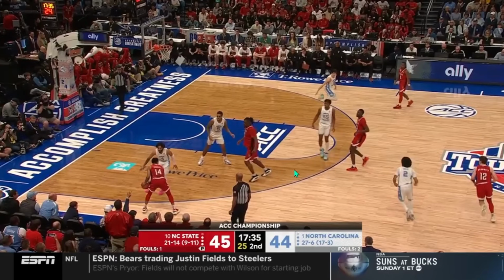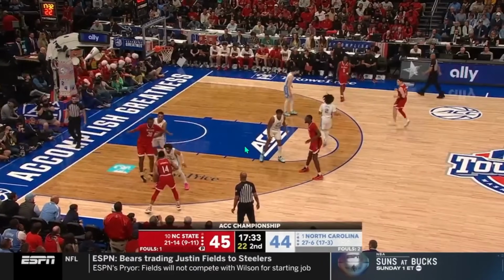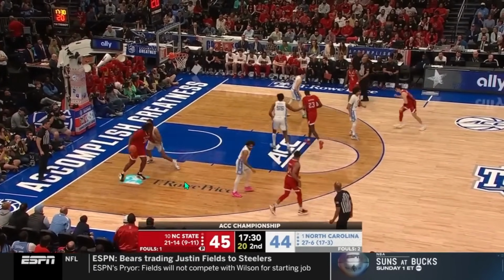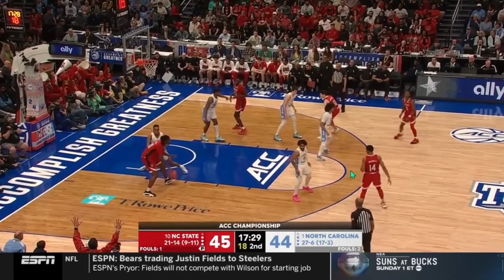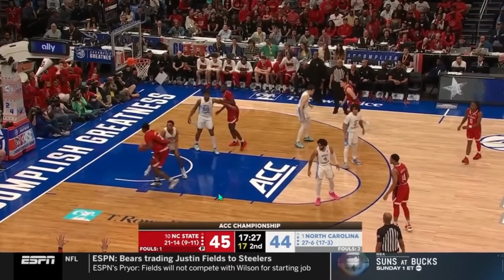It isn't the only part, but it is a very big part. And he can just kind of go to work pretty much wherever. I mean, he's going to catch the ball 12, 13 feet here, and he's just going to back down. And so you're going to see here, North Carolina provides no help. They're staying home on the shooters because DJ Burns is such a good passer. And we'll talk about that in just a second. But now he has all this space to work, and he's just going to get to his spot.